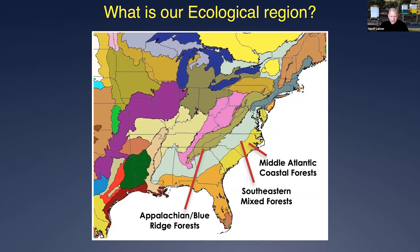And you will notice that this particular area, the Southeast Mixed Forest, extends across multiple states: Virginia, the central part, the Piedmont of North Carolina, South Carolina. We get into Alabama. We get into Louisiana. We get into Georgia. So this whole area has similar climate and similar plant species that live in those areas.